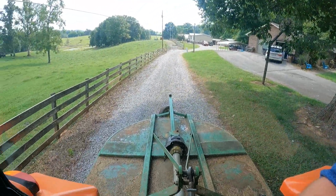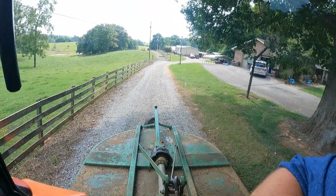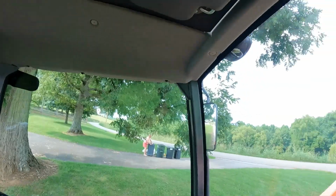But thanks for tuning in today. Got to get some more bush hogging done, and then we're probably gonna start second cut hay pretty soon. But since I've still got the bush hog hooked on the back, we wanted to get all the bush hogging done that we could before we unhook it and start on hay. So let's get after it.